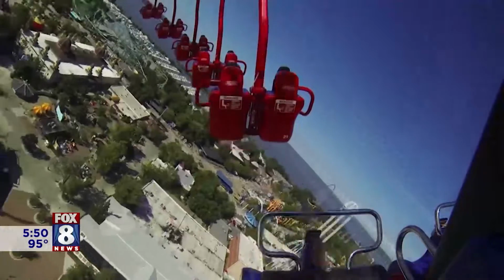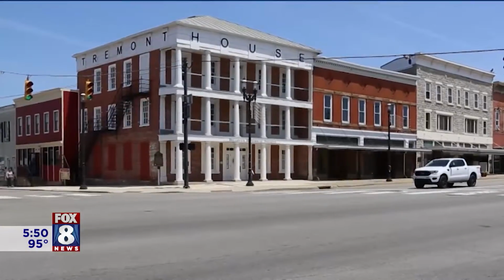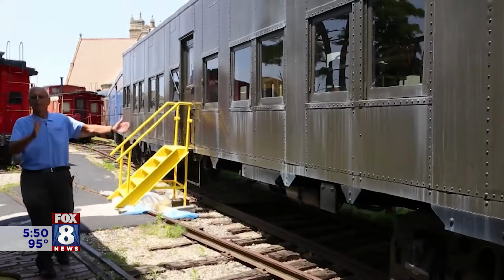About half an hour south of Cedar Point, you'll find the quaint little town of Bellevue, Ohio, and the home of the Mad River and NKP Railroad Museum. It's kind of a mouthful to say, but that's the way it was incorporated. Today our tour guide is Dennis Brandel.